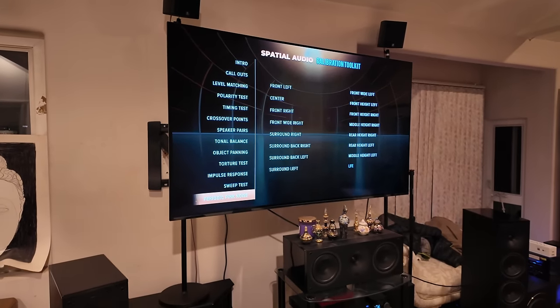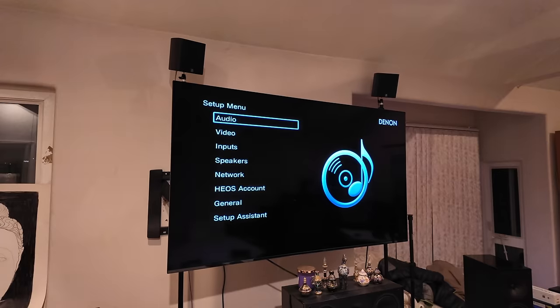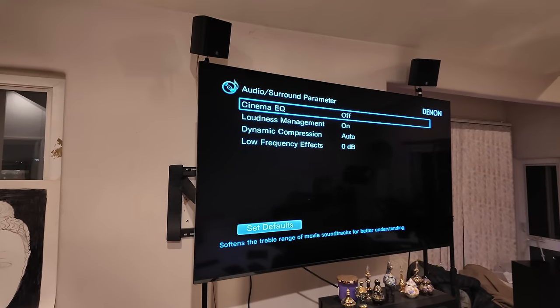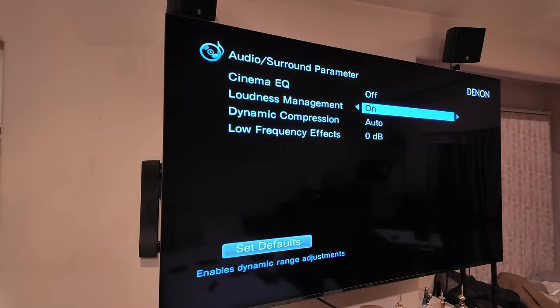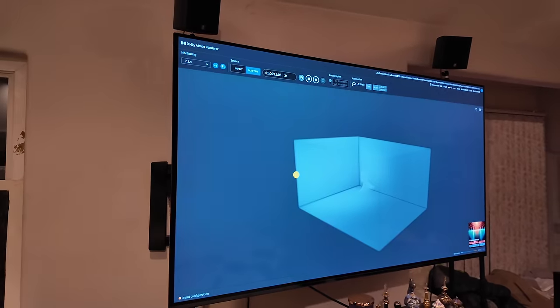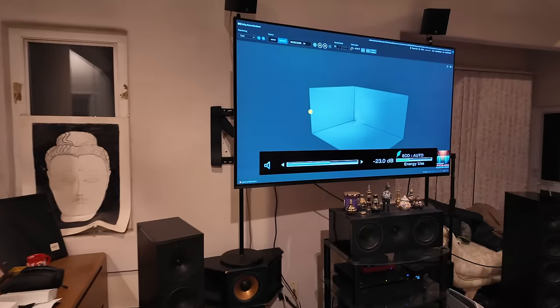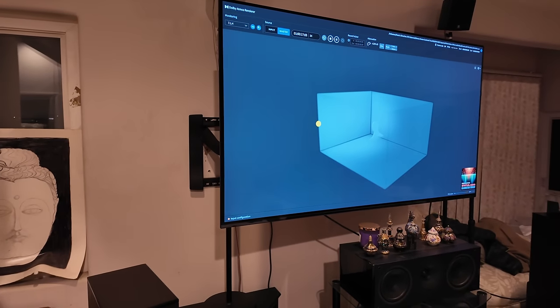Let's see. Which one? Play front left. I'll show you something you should always turn off. So when you go to surround parameter, off. Loudness management, turn that off. But you have to have something playing first. Yeah. Holy crap! Are you kidding me? That's why it was all low. That's why you can't do SPL properly. Like, when you go to Auro, it's super loud. When it goes to Dolby Atmos, it's like low. So that needs to be off.